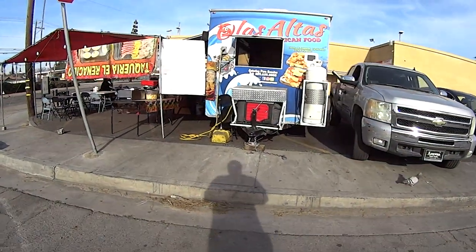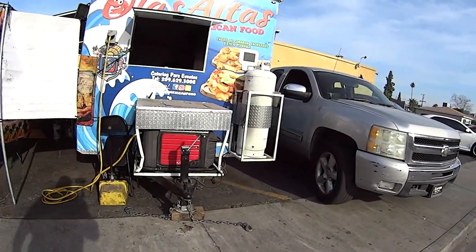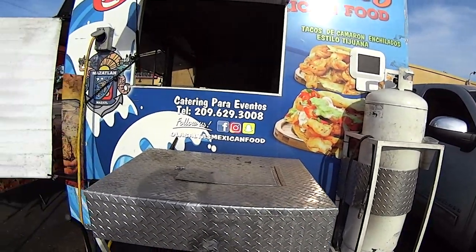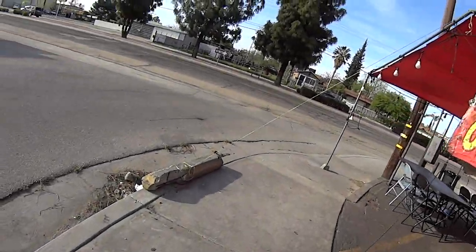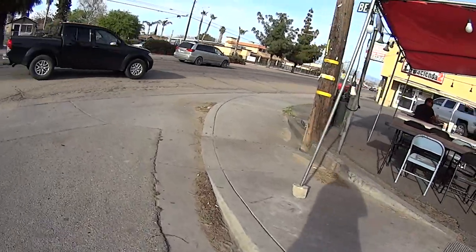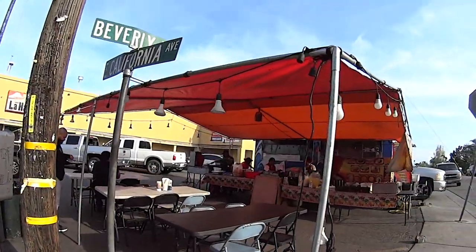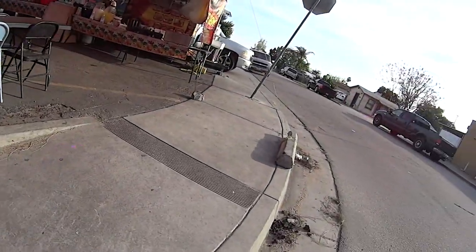Olas Altos, Mexican food. Tacos de camarón, enchiladas, estilo Tijuana. Beverly Drive, California, Bakersfield.